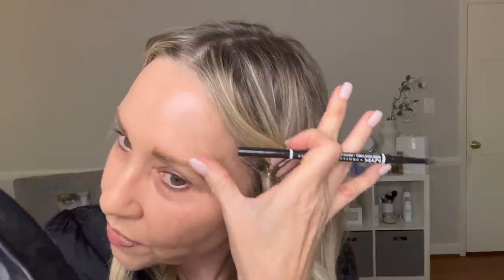It doesn't have the same pigment as a higher end brand. Okay, I'm liking this. I'm liking that color. This is taupe. So the taupe is better for me. The blonde looks real orangey. Nobody wants orange brows. Unless you have beautiful copper hair, but not very many people in this world have copper hair. It's pretty rare.